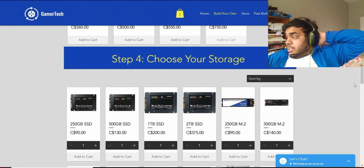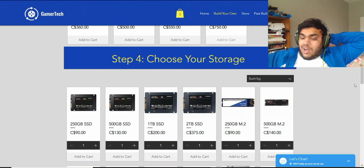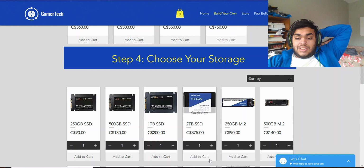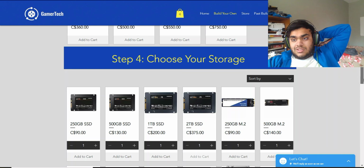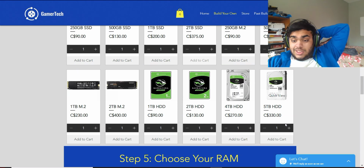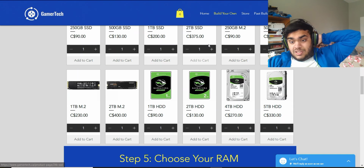For me, I have an external disk, so I don't need too much internal memory. But I just need something that I can run or store my apps and render videos into. So I'm going to be selecting the 2 terabyte SSD and then leaving the rest to my HDD that I have externally. As you can see, for the same price of an SSD, you can get a 5 TB HDD. This is going to store more, but it's going to be a lot slower.